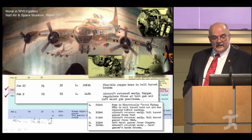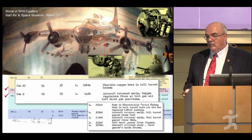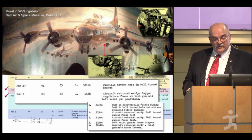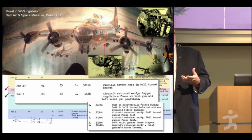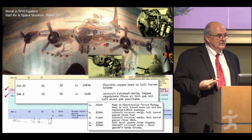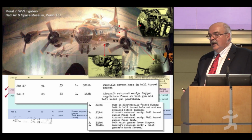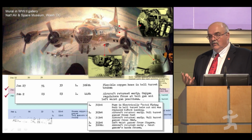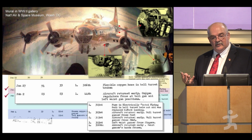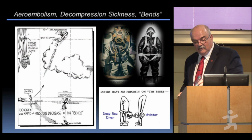They also wore these electrically heated flying suits. And if those failed, if a wire got kinked and broke, the suit didn't work. And I'm told that when they did work, it wasn't that you were warm, it was that you were less cold. So if the suit didn't work and if the oxygen didn't work, you couldn't do your missions. So winning the air war was very much dependent on being able to perform with adequate oxygen and at least not freezing.